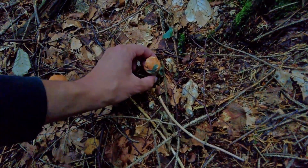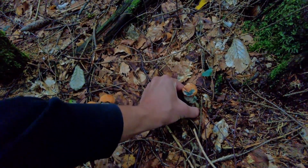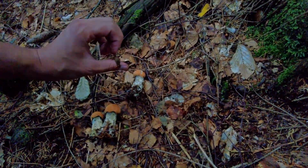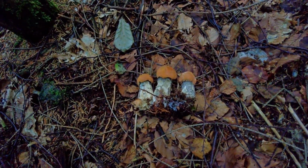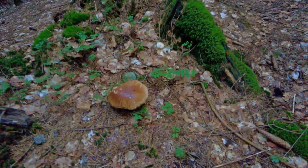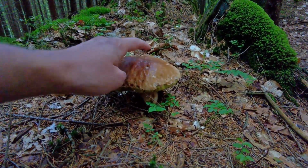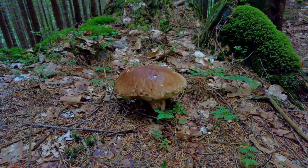They are quite nice. And there is one more behind me here. Again, quite a nice piece. There are slugs here, so they are not perfect looking, but still good to take. Just a few meters from the orange birch boletes, I have found this huge Boletus edulis. It seems quite huge, and I don't really believe it will be healthy, so I will not take it, but it's nice to see them.